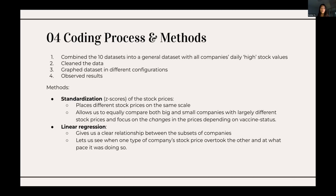Standardization allows us to compare different size companies on the same scale, allowing us to focus on the changes in the stock price from the average rather than the actual price itself, which better serves the purpose of looking at how the stock prices changed throughout 2020 and 2021. Additionally, we also used linear regression, giving us a more understandable and more convenient representation of the two types of companies.